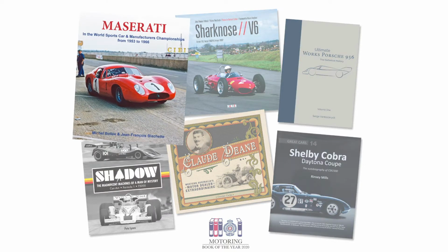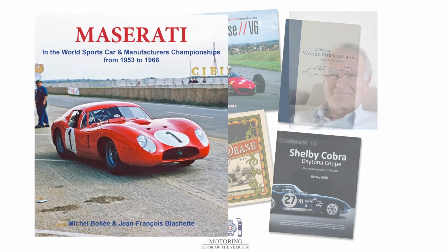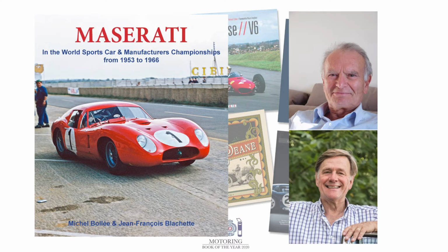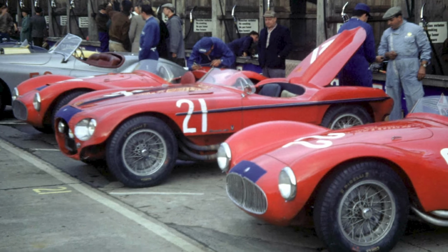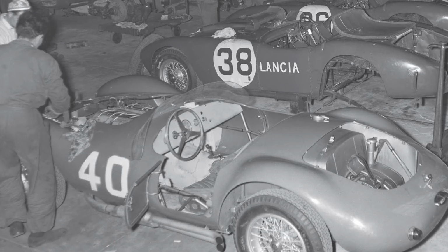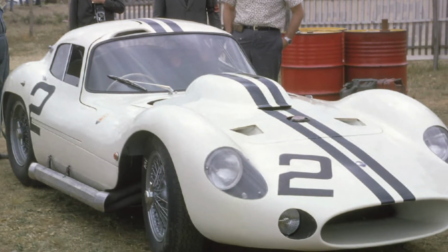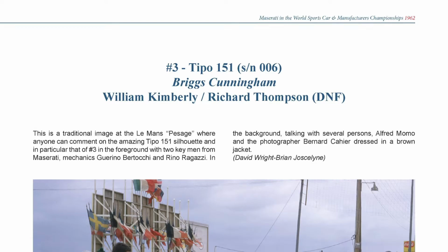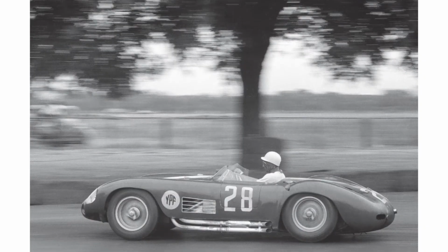First is Maserati World Sports Car and Manufacturers Championships from 1953 to 1966 by Michel Bolet and Jean-François Blachette, published by Syllab Editions, priced at £165. This is a limited print run of 600 copies. It covers the amazing history of all Maseratis seen in the World Sports Car and Manufacturers Championships from 1953 to 1966. The A6 GCS, the 150S, the 200S, 300S, 450S, the birdcage front and rear engine cars, and the Tipo 151. Every chassis number is listed with a picture, mostly previously unpublished for each car.